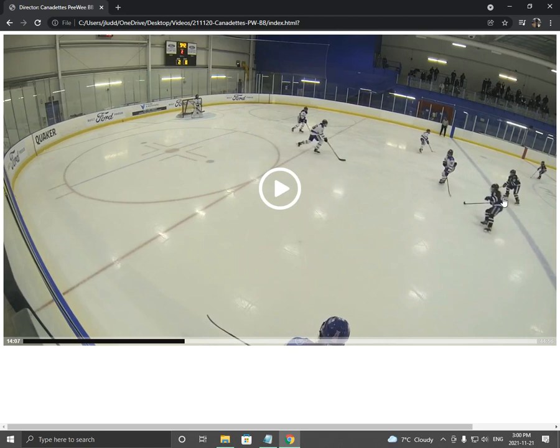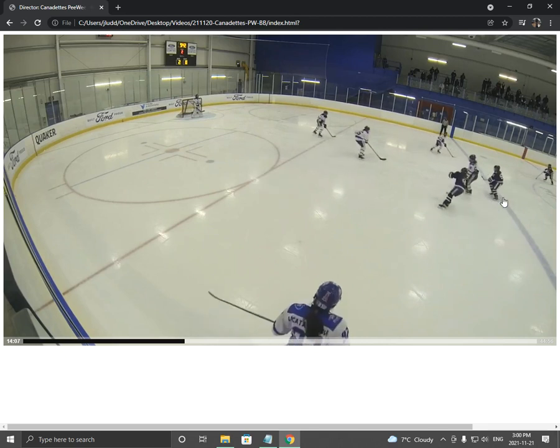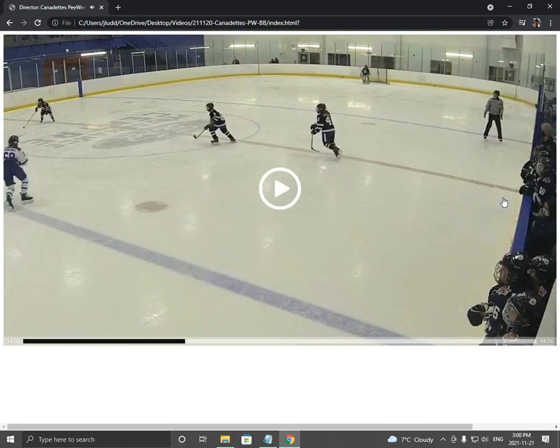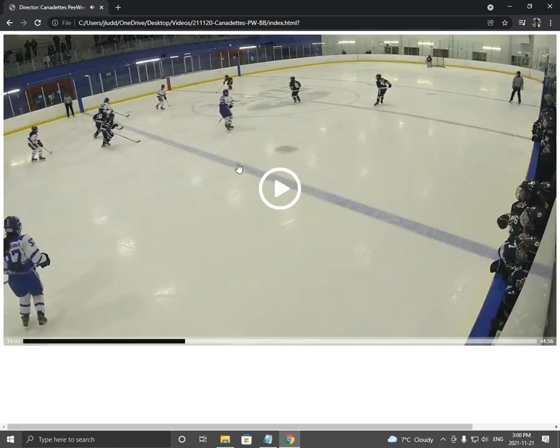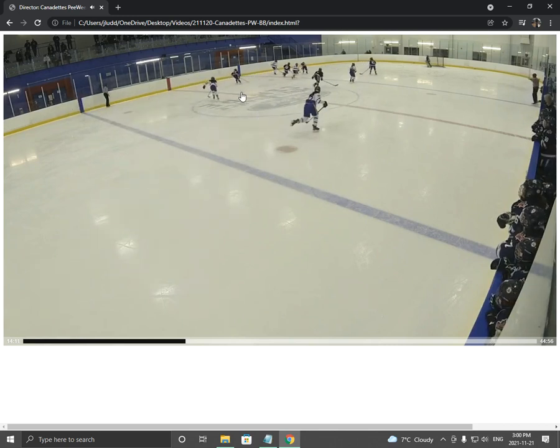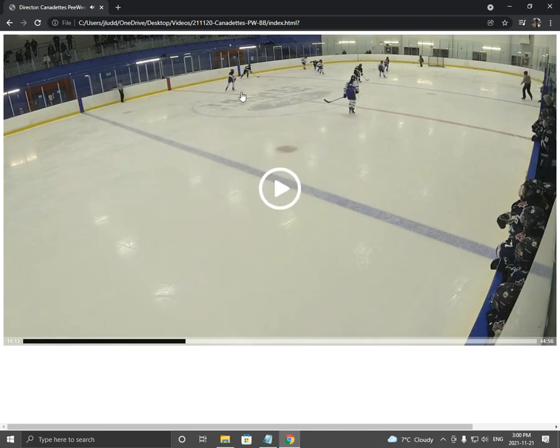So right here, we don't do a great job. You can see these two forwards, no one's really properly setting up a good F1. They're both late, right? So now the girl, she is forced up the boards, but she's got enough ice that if she wanted to right now, she could cut back to the middle. So we didn't really do our jobs. Now Sophie's in a good position as an F3, and she manages to push her wide, but she's a little bit late.